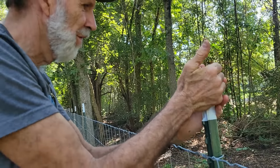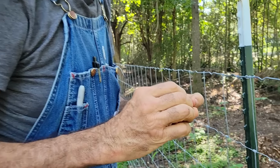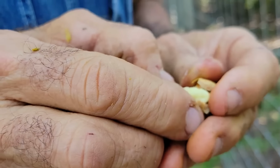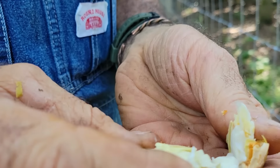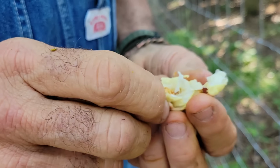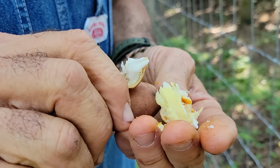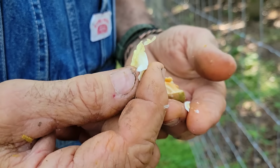Goodness gracious. The cicadas are crazy. Okay. I may have mashed it too hard that time. But you should be able to see the inside. Oh, yeah. Oh, it's good. It's a good pecan. Look at that. It's completely filled out. Well, wouldn't you think our squirrels know to eat good pecans? Look at that. It is completely full. It just needs to cure. It just needs to finish filling, you know, curing out. There's a full pecan.